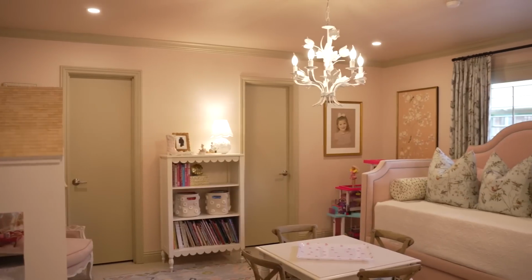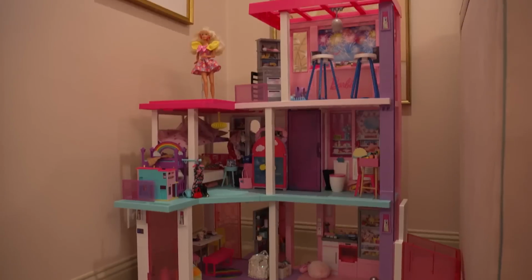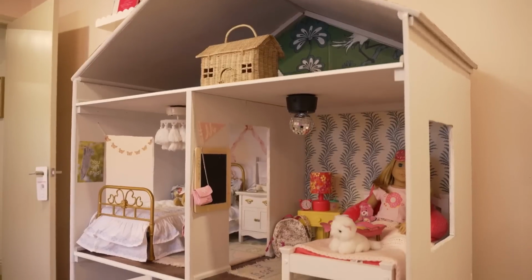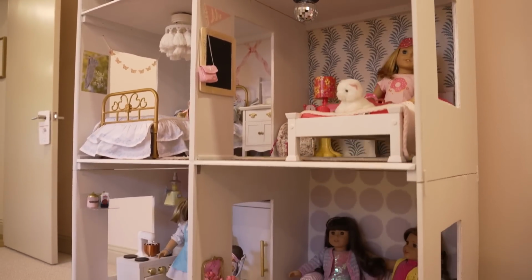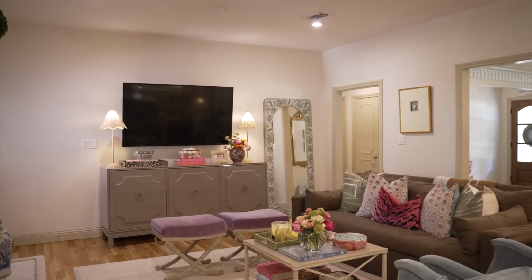I want it to look like children live here. And you'll see in my children's rooms, we have DIY things for them, doll houses, Buzz Lightyear houses. I want it to look like a family lives here. And so I love new traditional style, the comfort of French country, lots of patterns that can hide spills, but I just want it to look like a family lives here, is recharged here, and feels refreshed.